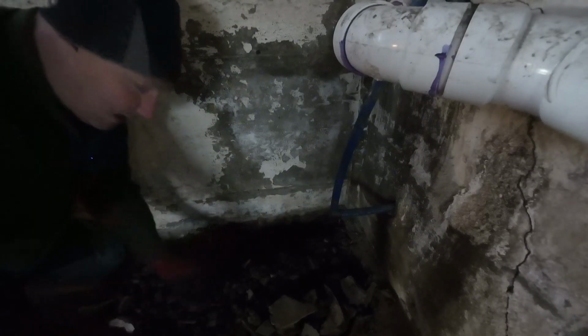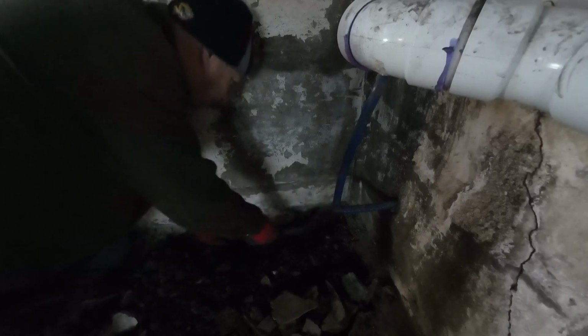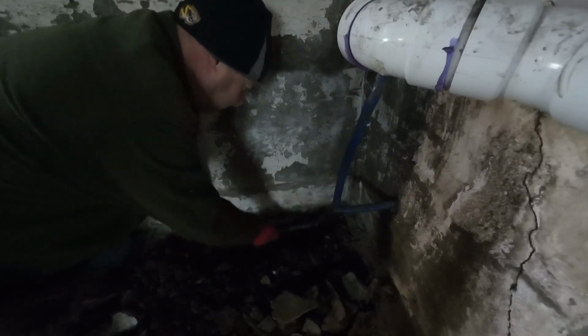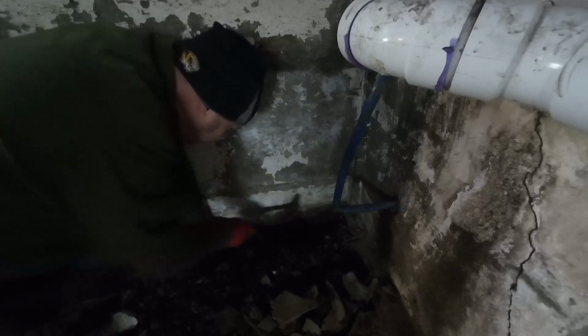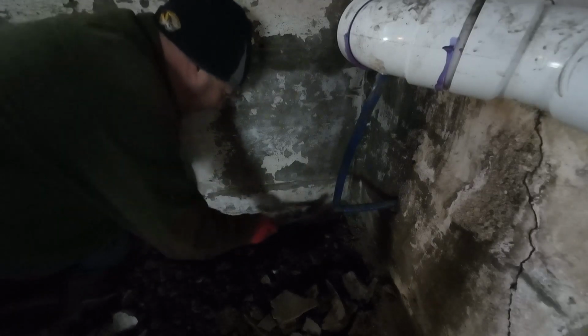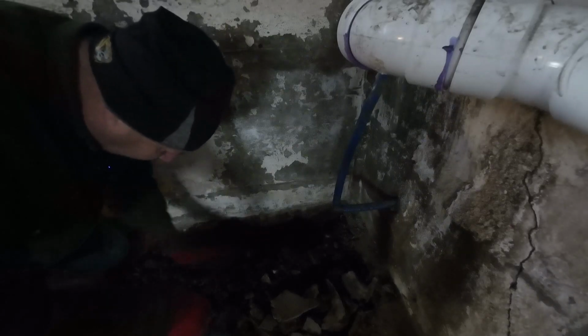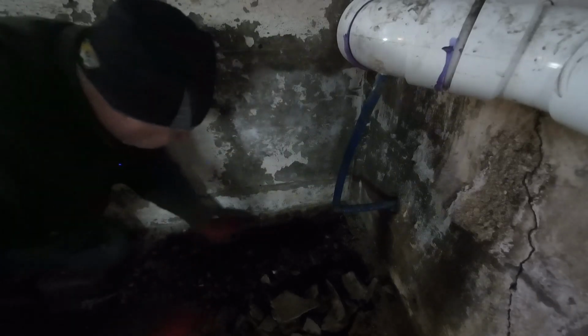Not a lot of light. I know you guys can't see much. Not much at all. Dark down in there. I can't see anything either, so don't feel bad. But I have found footing. Yeah, yummy. I wonder how close that footing is to level. Oh, we're gonna find out.